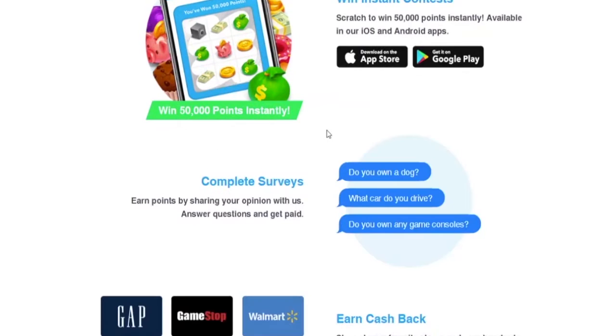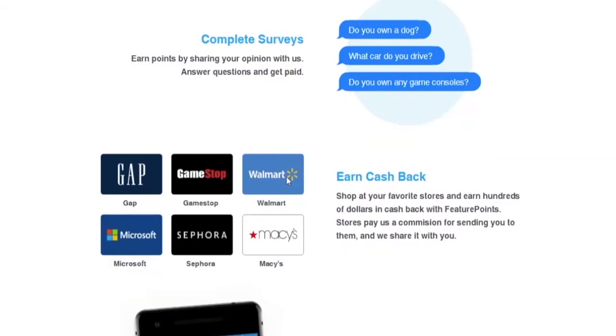The first thing we have to do on Feature Points is to complete surveys. And those are multiple choice questions that only take a few seconds of your time. Now they will also give you cashbacks, and that means whenever you shop at one of their partners such as Gap, Walmart, Microsoft, GameStop, Sephora and Macy's, you will get a percentage of your money back.